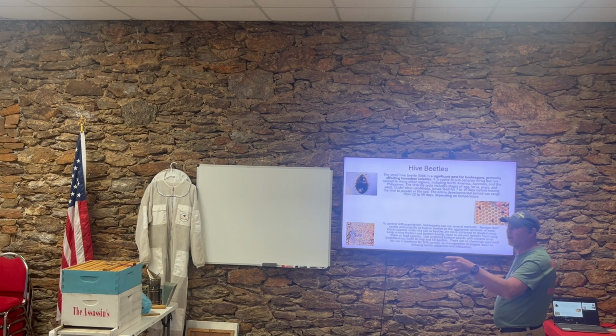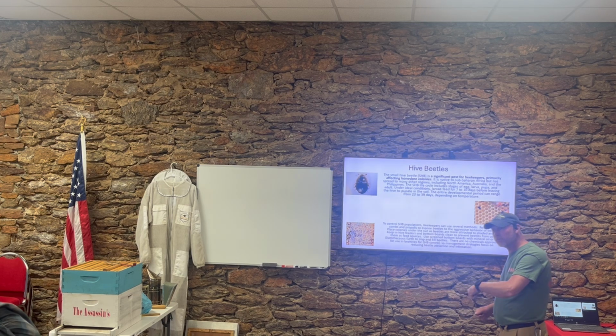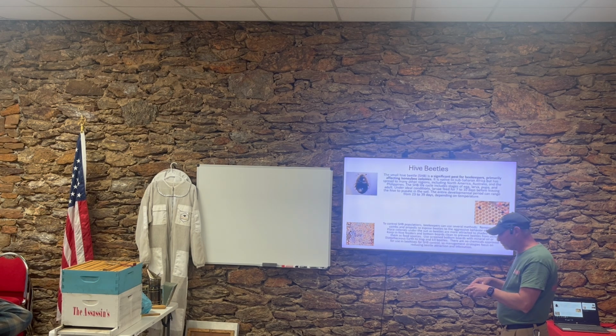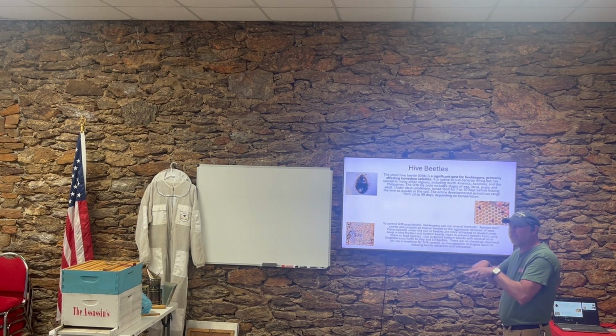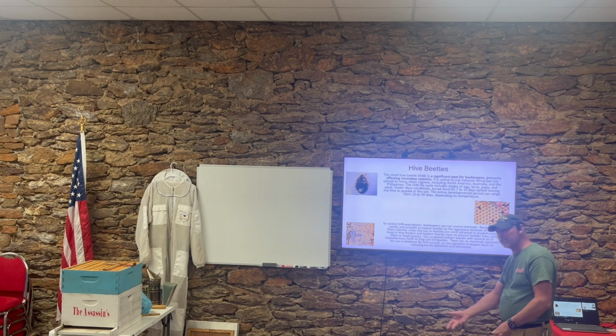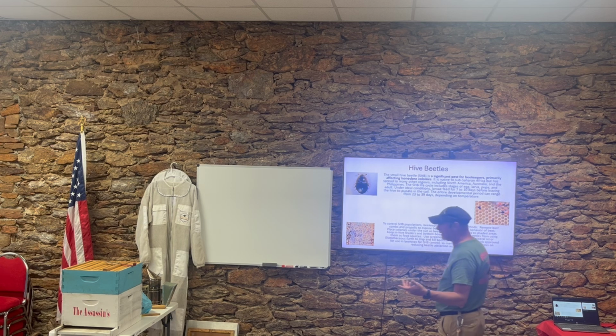A new thing out is Swiffer pads. You can cut those into strips and put them in there, and the beetles are so small their feet get trapped in the fibers. But the bees can walk over it. So you take some Swiffer pads, slide one in the bottom, slide it out, throw that away, and slide another one in. That's the newest thing that seems to be working really good for hive beetles.